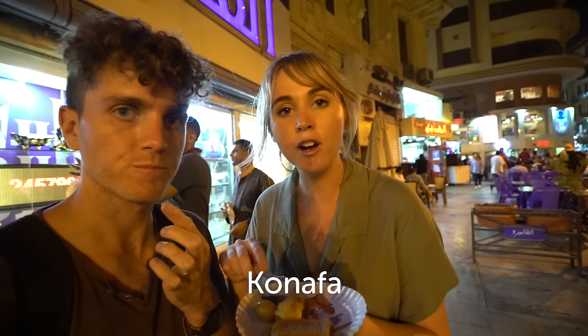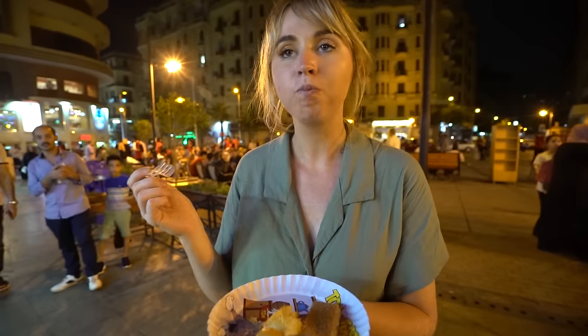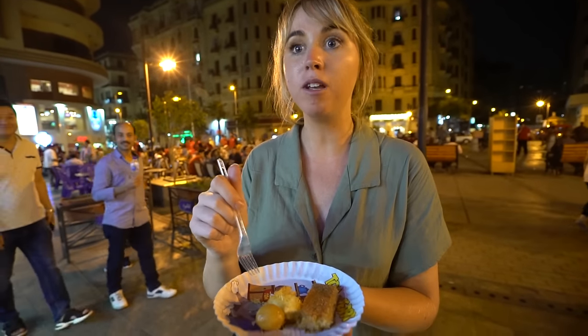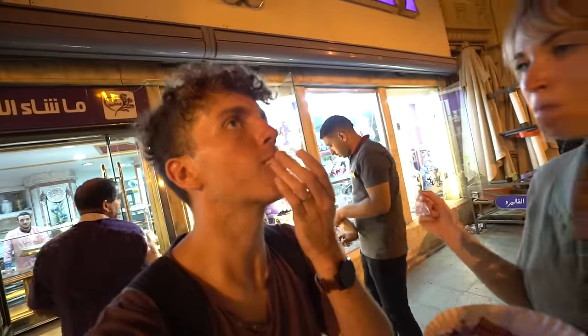Konafa. I'm pretty sure we tried this in Jordan, but we had it with cheese in the middle. Okay. Ooh, it's warm. That's really yummy. Oh, you like that one? Am I just feeding you again? Yep, yeah. Oh, very warm. It's like a warm cream and then really crunchy on the outside. And again, very, very sweet.